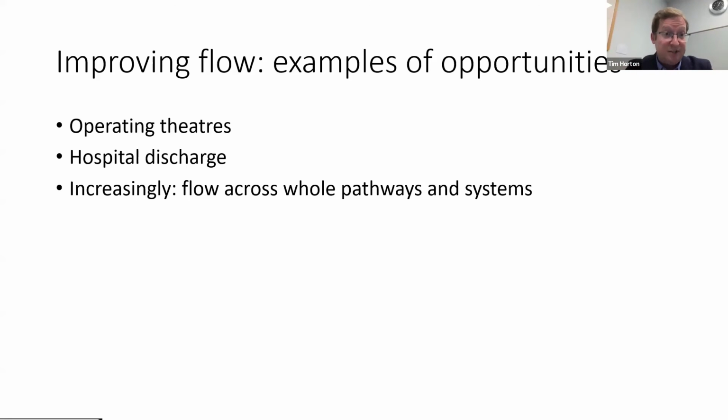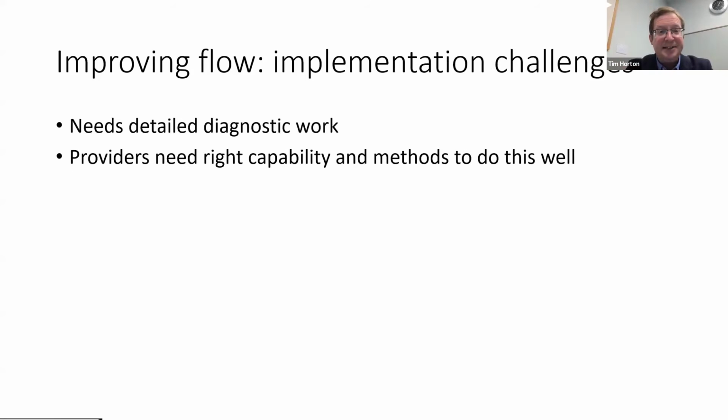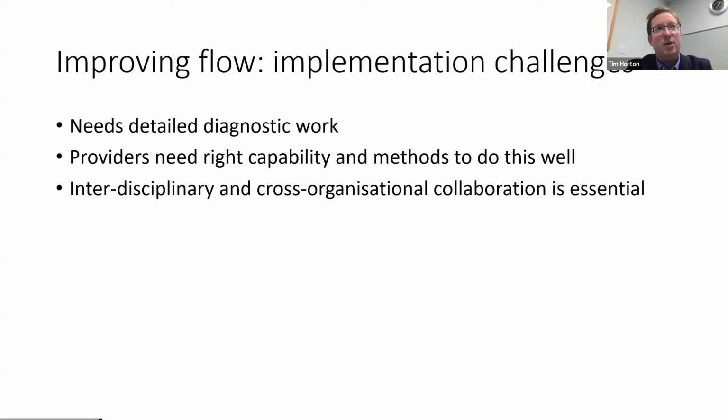There are various challenges with doing flow improvement well. It needs detailed diagnostic work. This is often not the kind of thing where you can just lift and shift interventions like discharge to assess. Rather, providers need the right capability, the right methods, the right tools to be doing that diagnostic work. And what we see from successful examples of flow improvement is interdisciplinary working and collaboration is essential for doing that well.